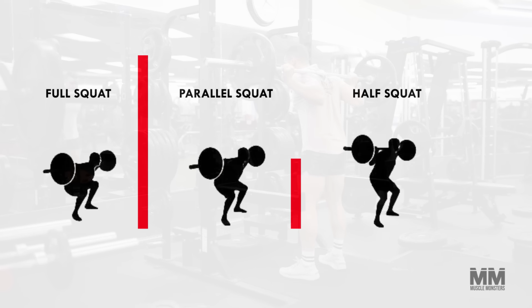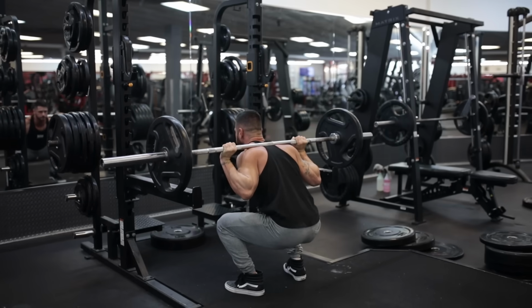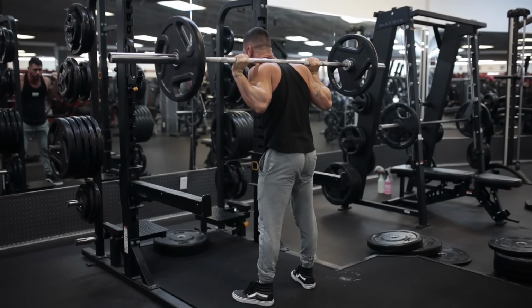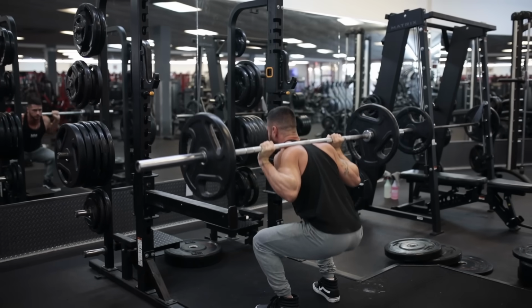Another more recent study compared squatting with a full range of motion, squatting to parallel, and half squatting. At the conclusion of the study, the full range of motion group got the best results, followed by the group squatting to parallel. Long story short, use a full range of motion and focus on progression. As long as you're doing those 2 things, you'll have no problem adding mass to your legs.